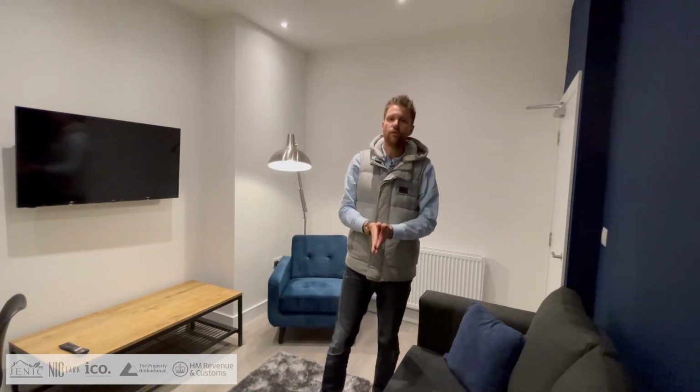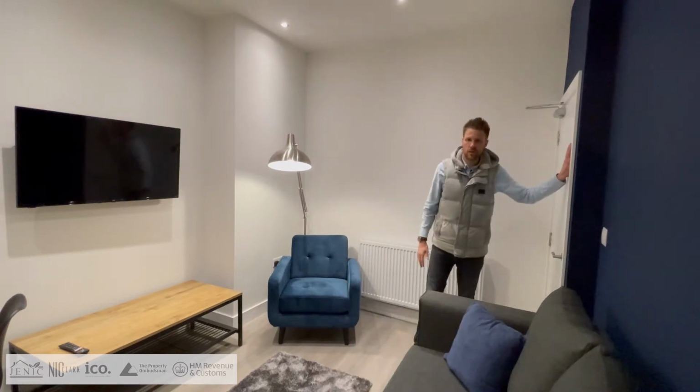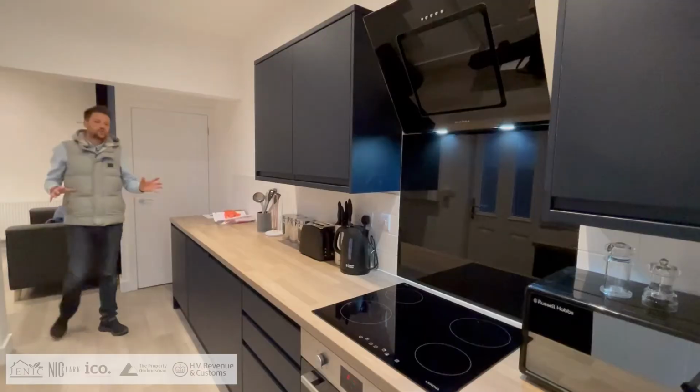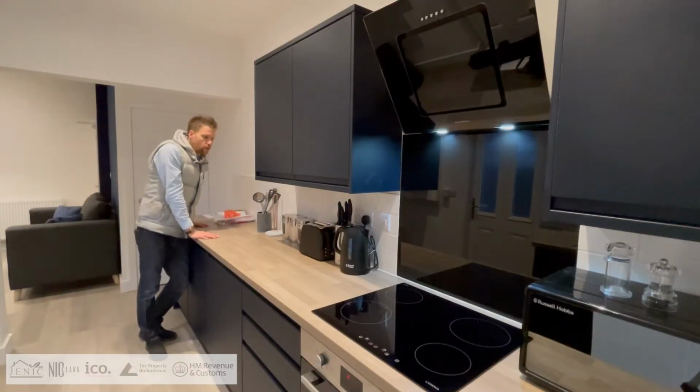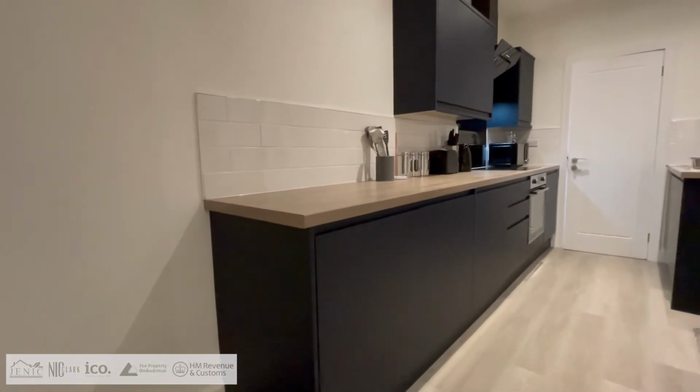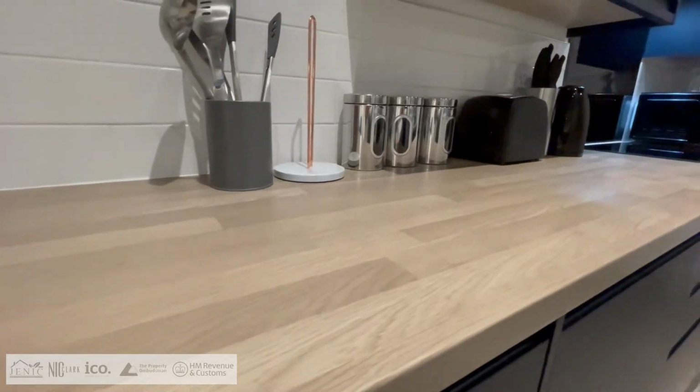Just so we can protect this area and conceal in case of a fire. And obviously we've got fire doors here as well, okay? But straight through here, we've actually got the communal kitchen area as well. So the kitchen works really, really well. We've got enough cupboard space, so one cupboard for each tenant there, okay? So they can put their own stuff in here.